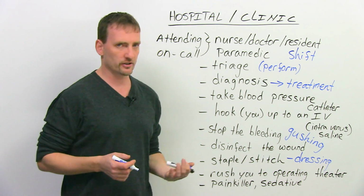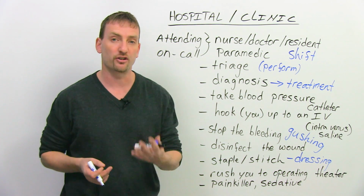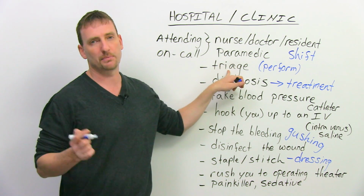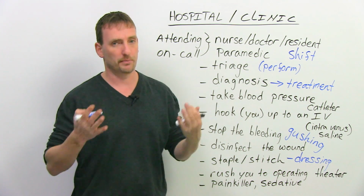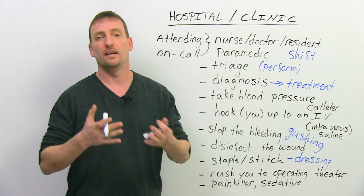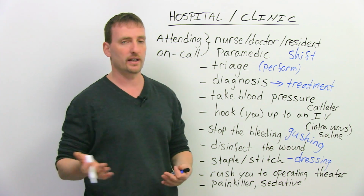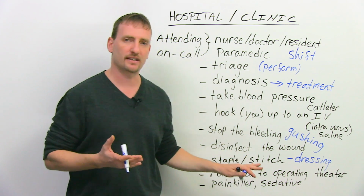If you're going to an emergency room, bring a lot of patience with you. It doesn't matter how much pain you're in, somebody else might be in more pain, and he or she will go in first. Be prepared for that. If you're really bad, you'll go in quick. If you're not that bad, you will wait sometimes for many hours. Okay? So this is the initial process.